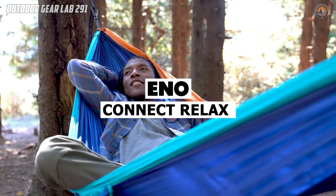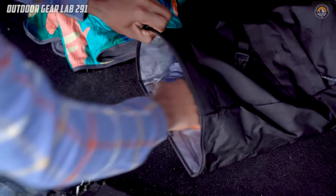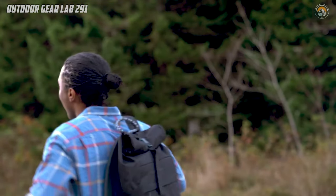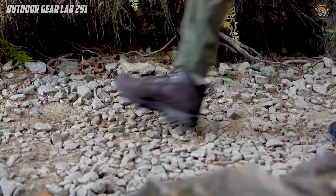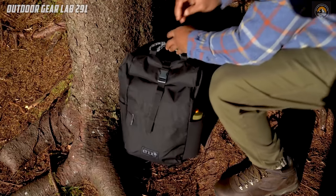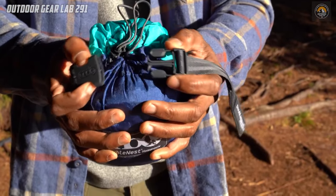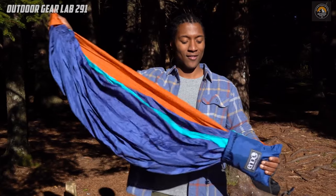Connect, Relax with Eno. Ever wondered how to effortlessly connect with nature while enjoying maximum relaxation? Well, Eno's camping gear has got you covered. Picture this, you're nestled in the heart of the wilderness, gently swaying in the breeze, cocooned within Eno's single-nest or double-nest hammocks. But here's the kicker, these aren't your average hammocks.